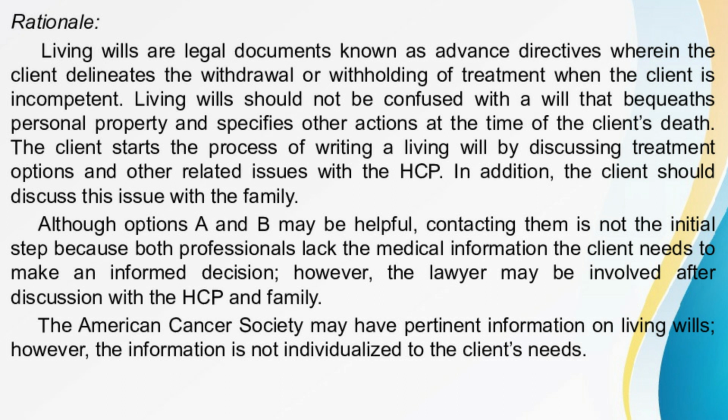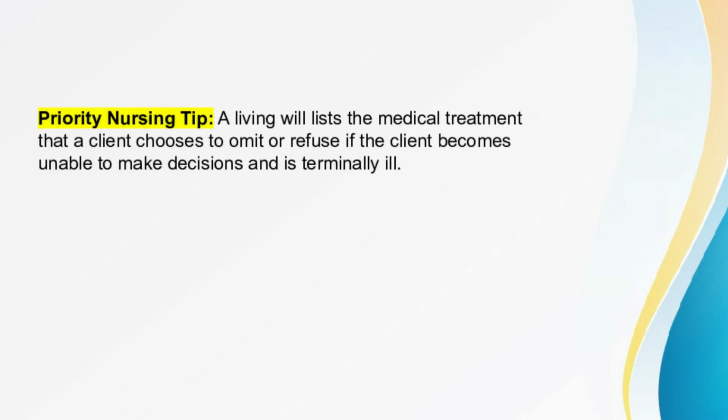However, the lawyer may be involved after discussion with the HCP and family. The American Cancer Society may have pertinent information on living wills, however, the information is not individualized to the client's needs. Priority nursing tip: a living will lists the medical treatment that a client chooses to omit or refuse if the client becomes unable to make decisions and is terminally ill.